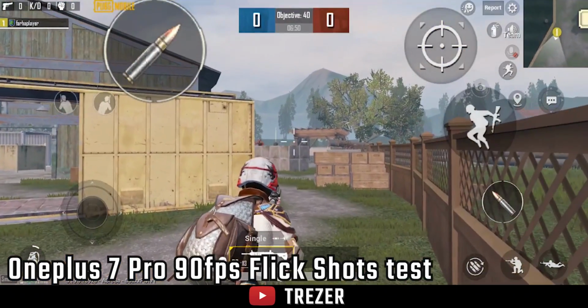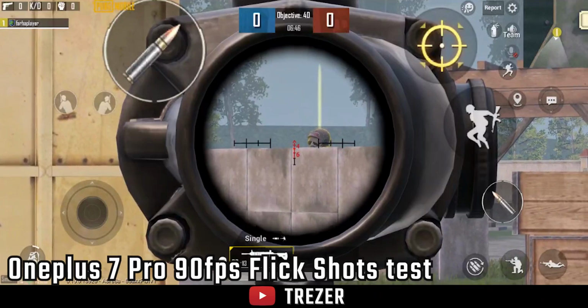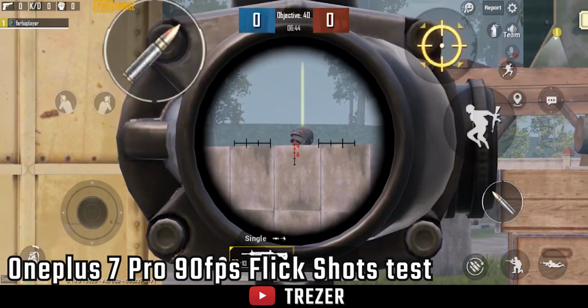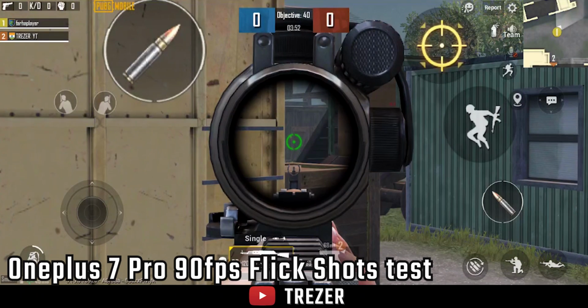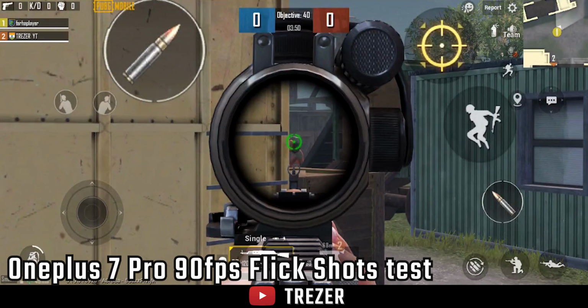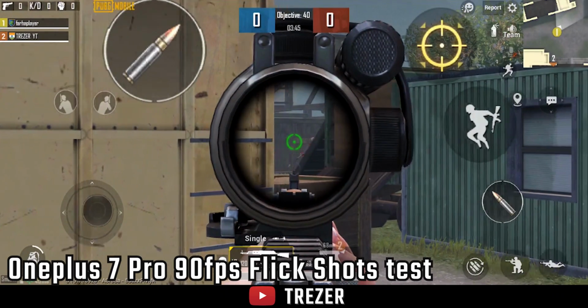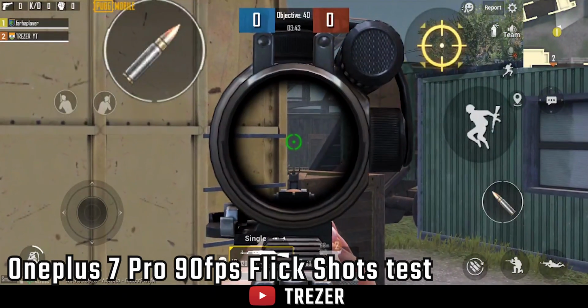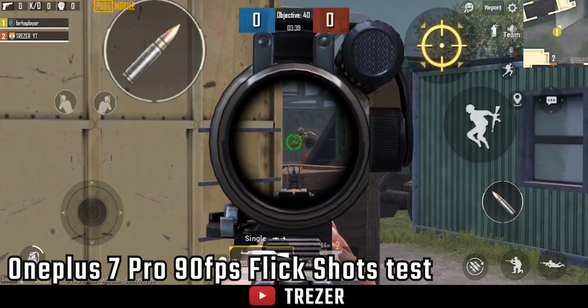Although I'm now playing at 90 FPS, I cannot hit my target as well as on the iPhone. There's something terribly wrong I feel on this phone after playing on the iPhone. In fact, I know what's wrong, but before coming to it, let's do another test. This test is also an important reason why high FPS monitors are used among pro players. My opponent will quickly pass from here and I will try to hit him. Let's try the OnePlus first.